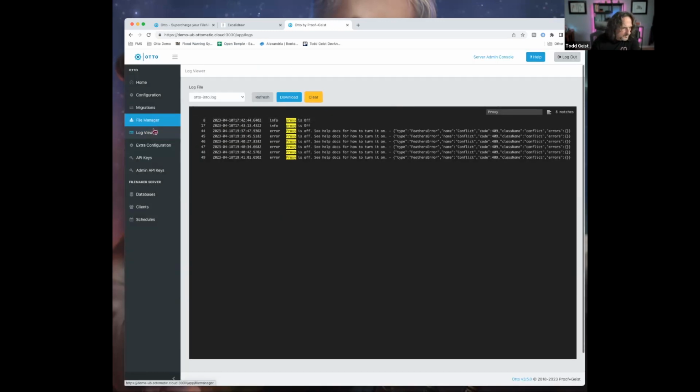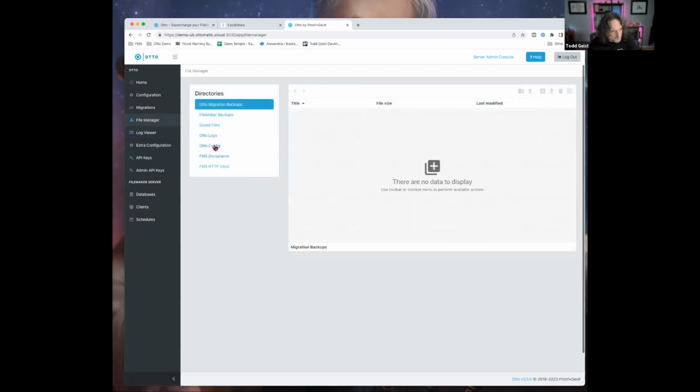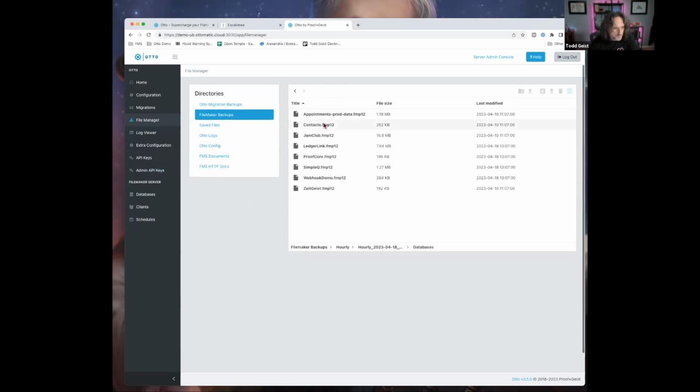Another one we're going to get to is, well, here's the file manager. You can upload and download files right from the documents directory, the HTTP docs, FileMaker backups. You can grab them from here. You can also, because Otto knows how to migrate, do I have any files in here? Yeah, I do.